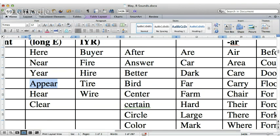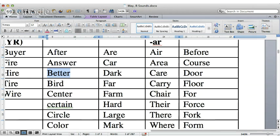Appear. Tire. Good. Better. And let's hear that R at the end. Better. Not "betta", but better. Good.